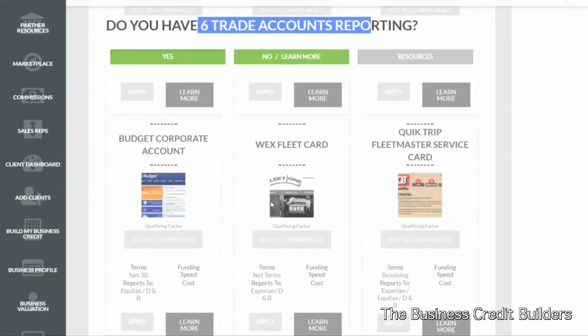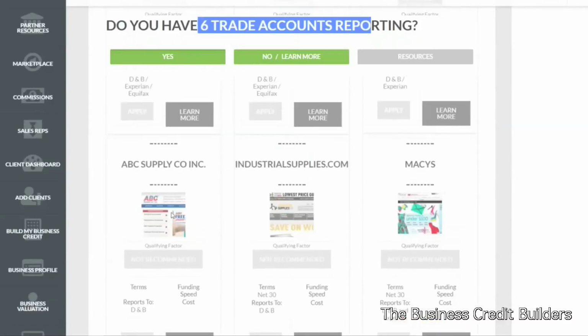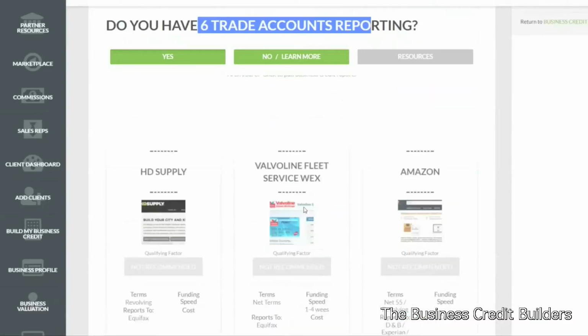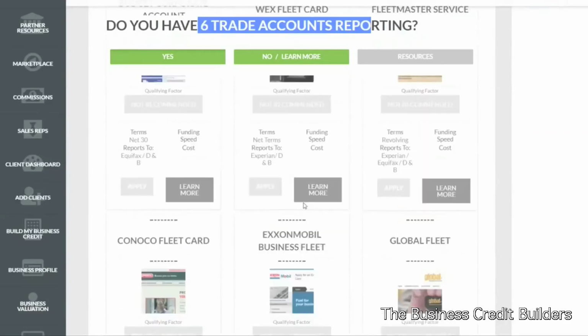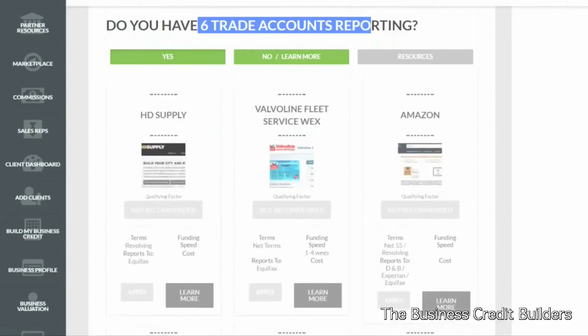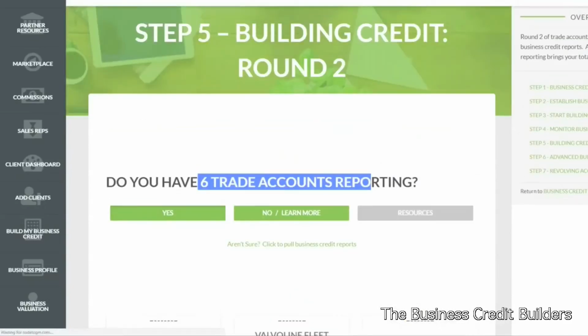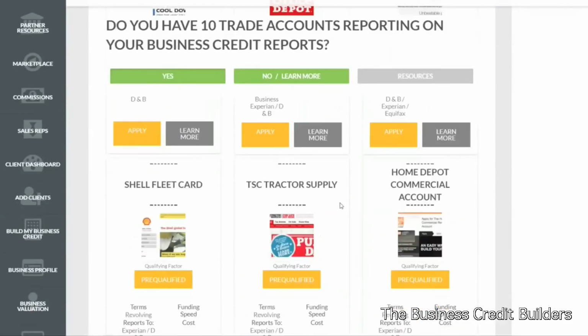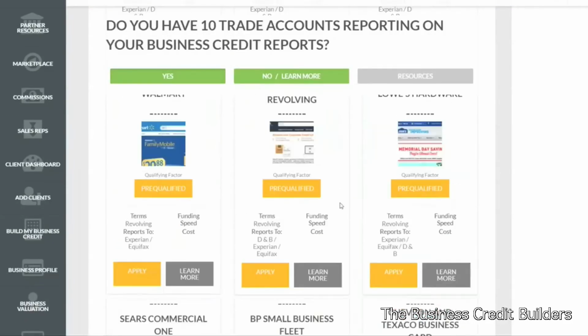So you can see here that you get fleet credit cards. You're getting credit at places like Budget and ABC and Macy's and AutoZone, Lowe's, Staples, HD, Amazon credit. This is all the kind of credit that you get when you start to have at least 5 accounts reporting. Now, as you continue to build more and more credit, then you start to come in and get more and more tiers of credit open for you. You start to get Office Depot and Staples and Tractor Supply and Walmart, and you start to get Amazon's revolving.